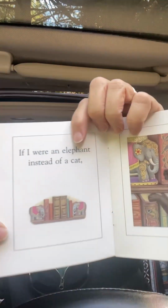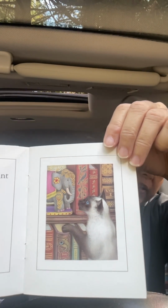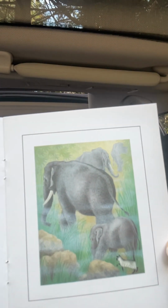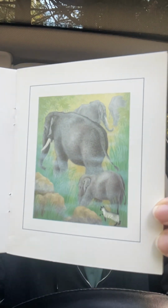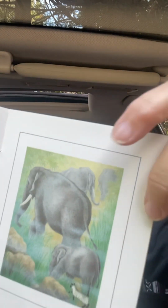Okay, this says, if I were an elephant instead of a cat, look. Look at the little kitty. He's looking at a bunch of books on a bookshelf like we just found. If I was an elephant, I would walk through the forest with a herd of friends. Look at this. Look at that. See the mother elephant and the baby elephant, and I think I see a kitty cat right there. So he's pretending he's an elephant so he can walk with the herd. See the other elephants in front? Look, way over here leading the line.